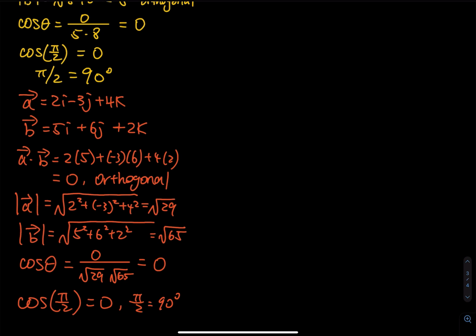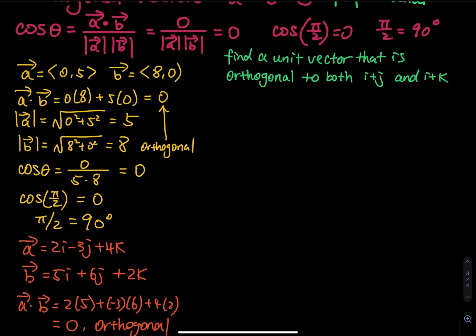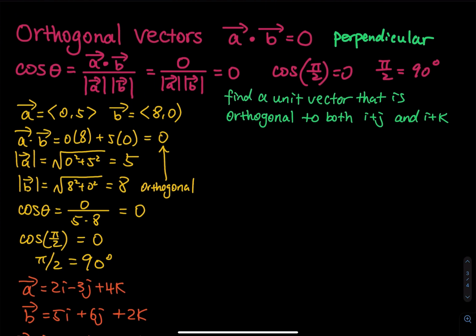So let's try something that is harder. The next problem is hard, it's long. Find a unit vector that is orthogonal to both vector i plus j and i plus k. How do we do this? Find a unit vector. So what is a unit vector? So here is the unit vector.